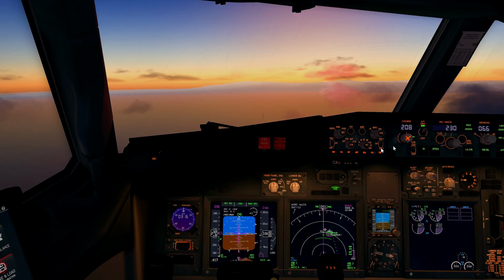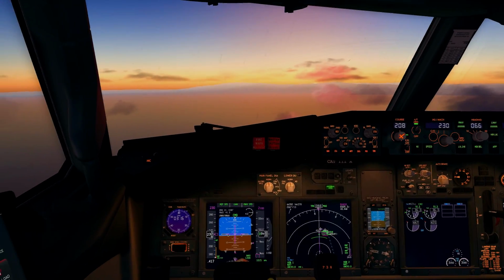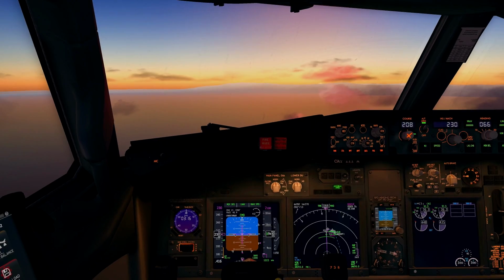And then we'll see our next on the descent. As we then come down, the MCP is already set, so VNAV will hold, as we pass through 9,000 now.